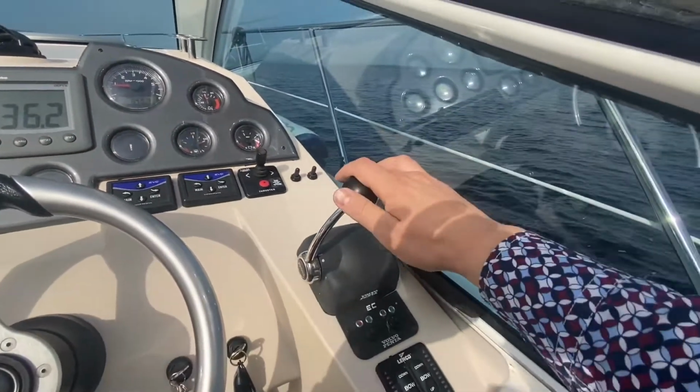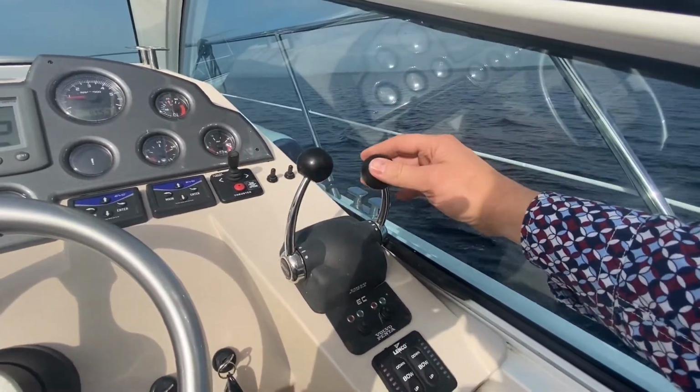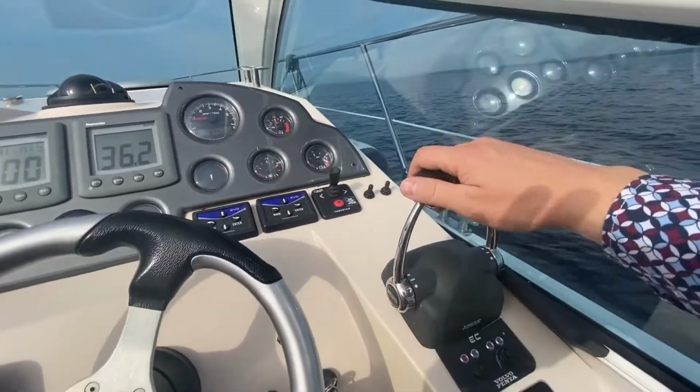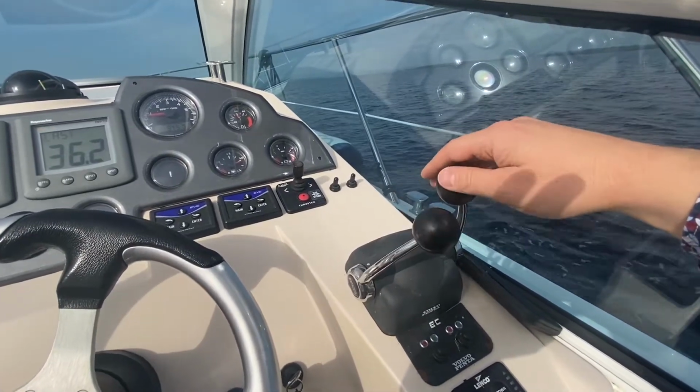Because she's fly-by-wire EVC controls, you just got these finger-like controls. So that's her in ahead, forward gear. Shift is nice and smooth, the drives are nice and quiet. Go for reverse there.